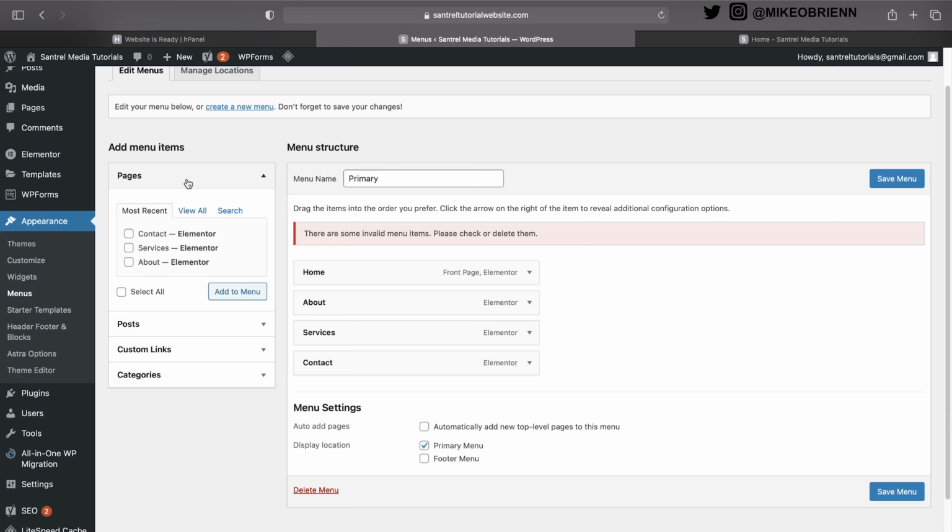Something else we want to do is make sure that Lightspeed is active right here. This is going to increase the load speed, or really improve the load speed of your website, which effectively helps you rank higher in Google. And pretty much everybody wants to rank higher in Google. Other than that, there's really not a whole lot of other things we want to talk about here.